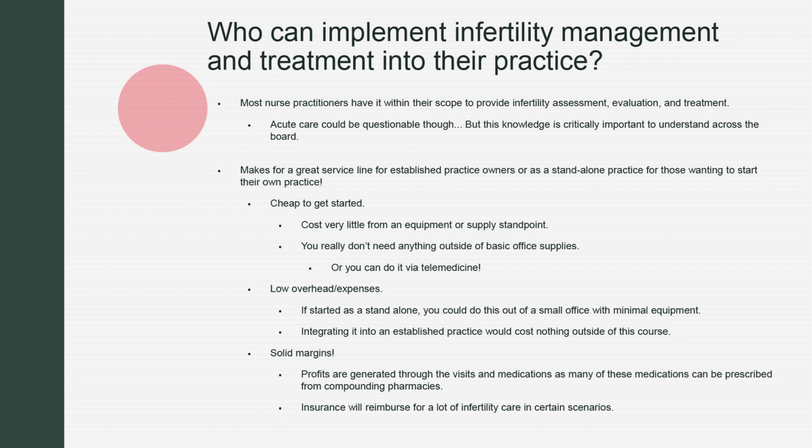If the insurance covers a med, great, you can send it to Walgreens or Walmart or whatever, right? So insurance can reimburse for a lot of infertility care in certain scenarios, but a lot of times those medications are not going to be covered, especially from a fertility optimization standpoint. So just keep that in mind. There are some solid margins there. It's similar to a weight loss clinic or an HRT practice.